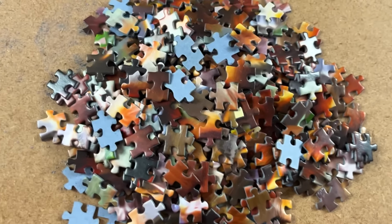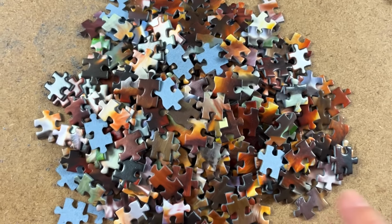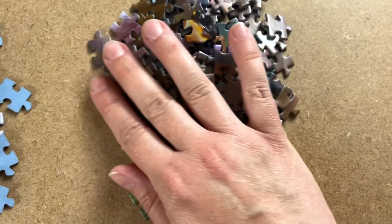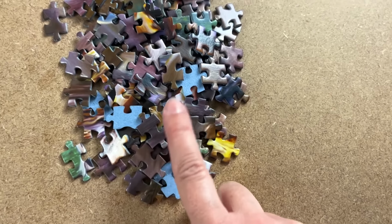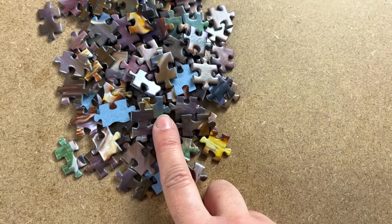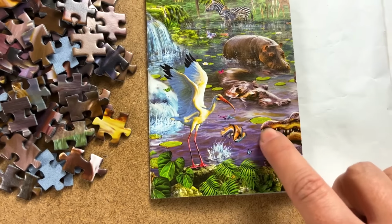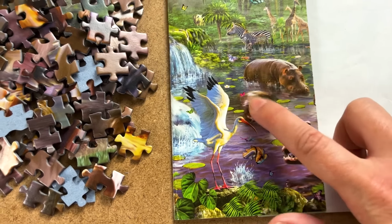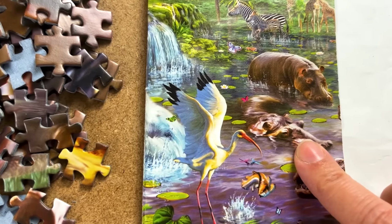And it was a pile that I may have some crossover with. There may have been some missorting going on, because there's some browns in this pile as well, and that is because this pile is the hippo and the crocodile here. So you've got a little bit of this crocodile's head here, and you've got the hippos that are also a kind of browny color, but they're a slightly different shade of brown.